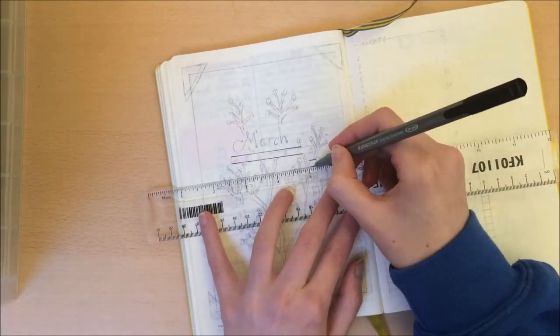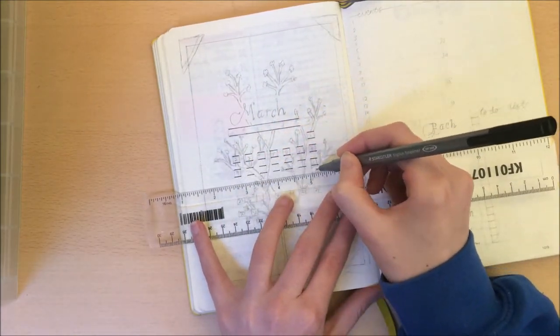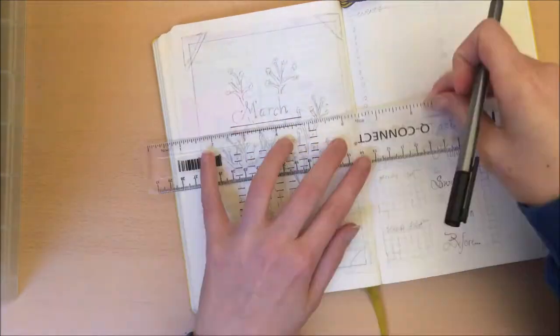I really liked the way I did last month's spread with the dates in individual boxes and the drawing behind the calendar rather than on either side of it, so I decided to stick with that for this month as well.